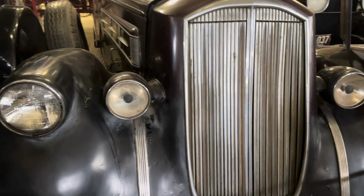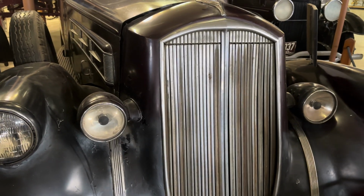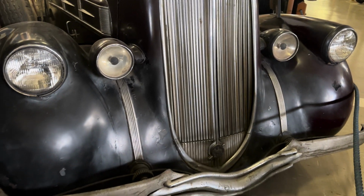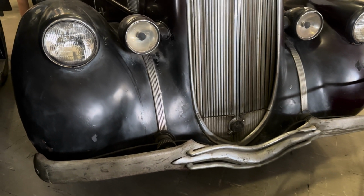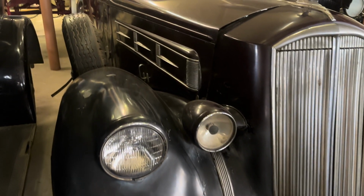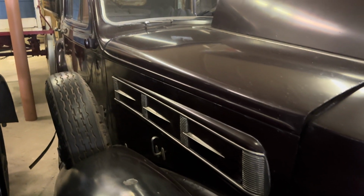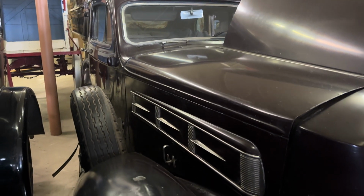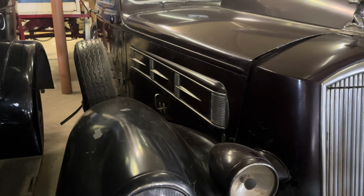This car here, as with all the cars in this collection, has been in here since the 50s. A lot of these cars are unrestored originals, and I think that's kind of the way this Pierce is. It's got some chips in the paint, it's got some dings, because these cars are unmolested and have been inside in dry storage for decades and decades.